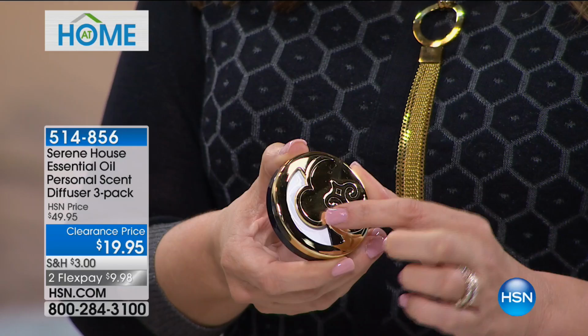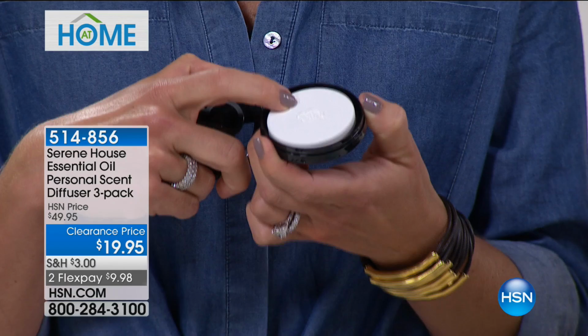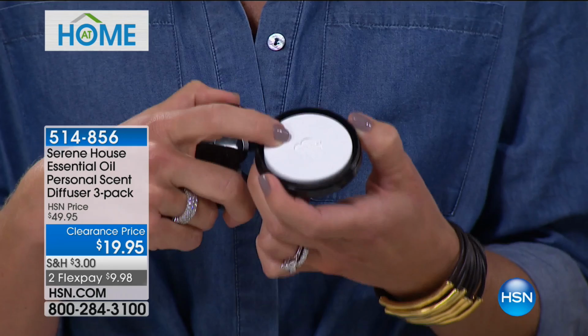Simple. And that disc is a special material that actually absorbs the oil and lets it release. That's the diffusing. Exactly. So what the disc actually is, is raw ceramic. So this allows you to absorb the essential oils in here. So this is no mess, no spilling, no water needed. You control how much scent you want, whether you want to put 2 drops on there, 5 drops on there.